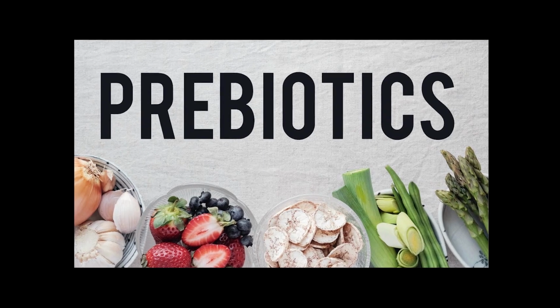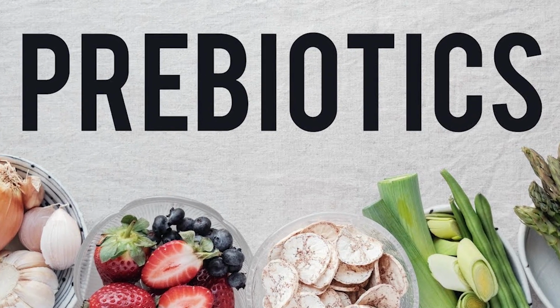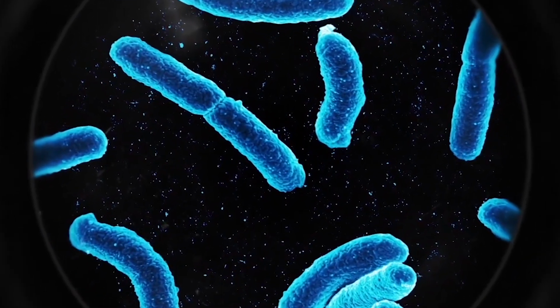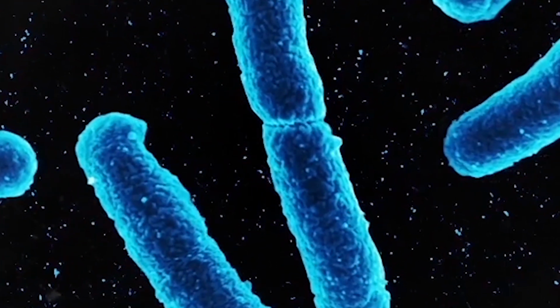Generally, foods high in prebiotics are also great sources of postbiotics, since prebiotics are necessary for the growth and proliferation of good bacteria in the gut. They serve as a food source for these beneficial microbes. When these probiotics ferment the prebiotic fibers, they produce a range of bioactive compounds like postbiotics.